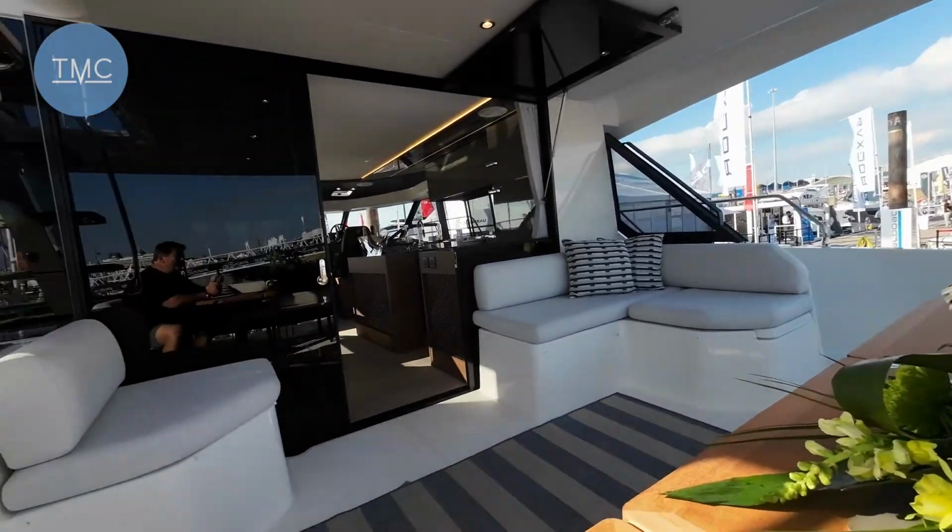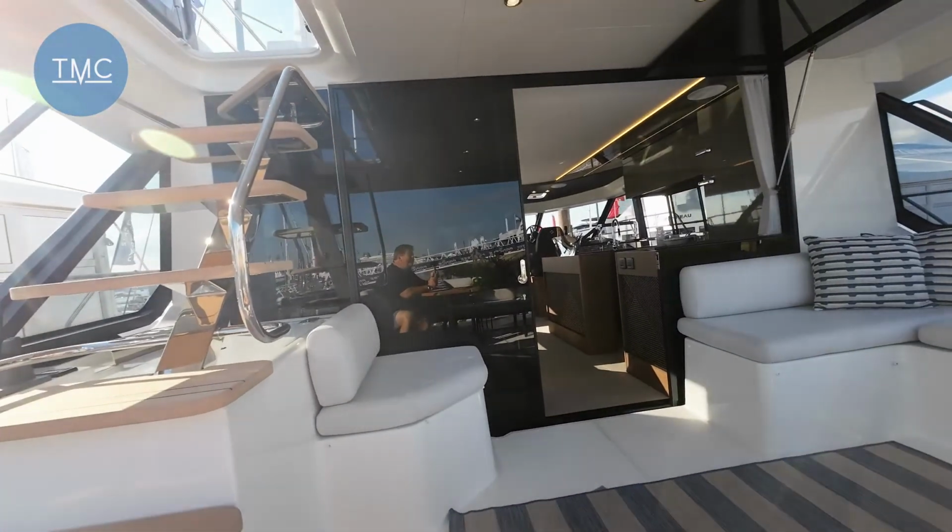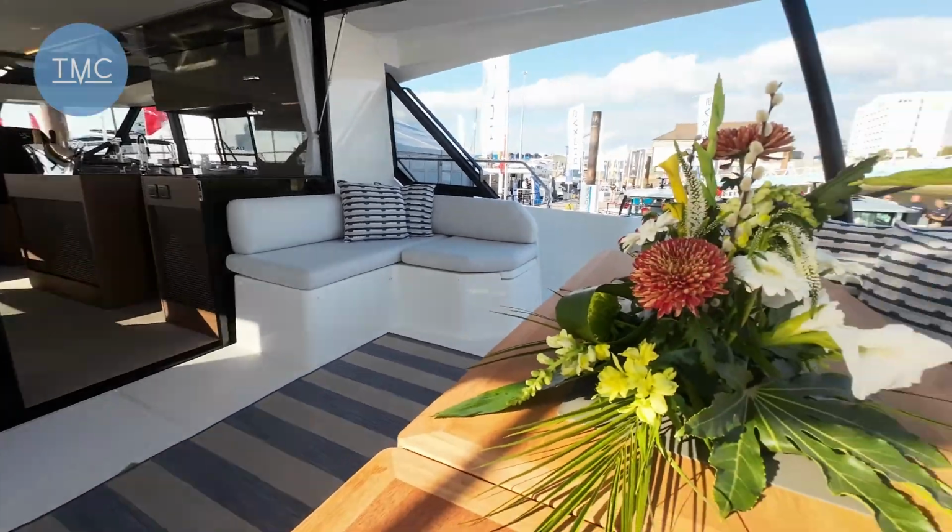So there you go. Can you see why I like cats? Hopefully that's given you a little bit of a flavour. I could linger for longer and tell you more, but hopefully you get the idea. I'm going to put some links down below so you can have a little bit more look on the websites and all that kind of stuff, find out some more information about the boat.